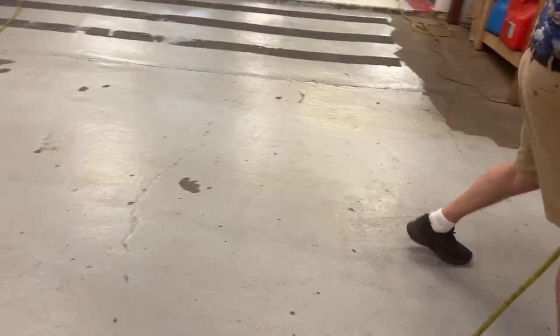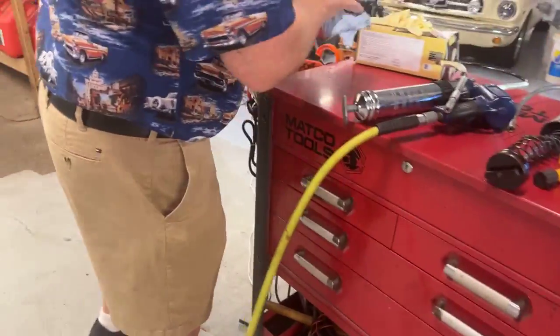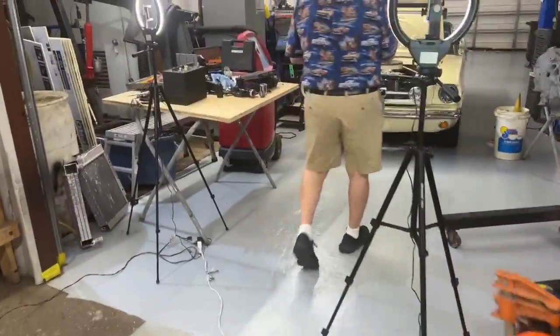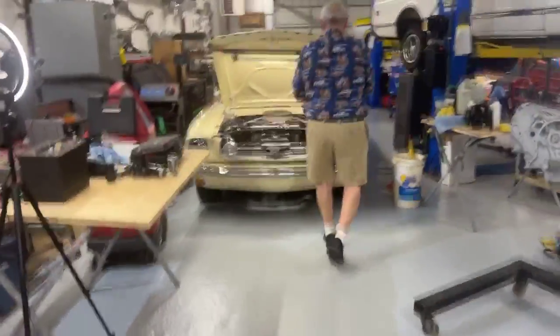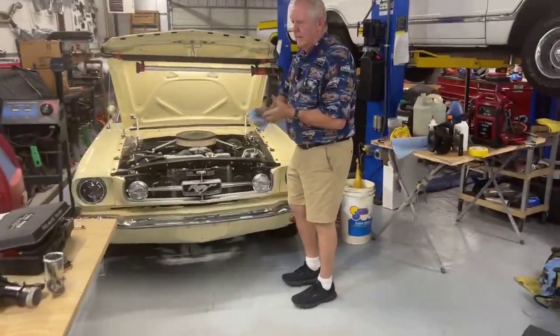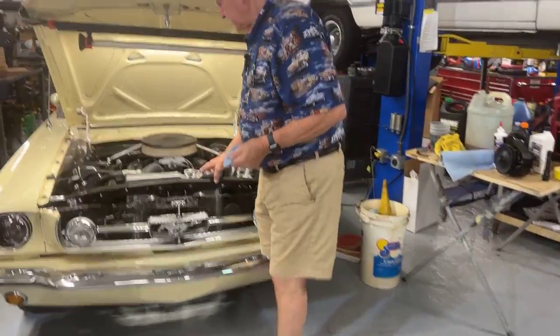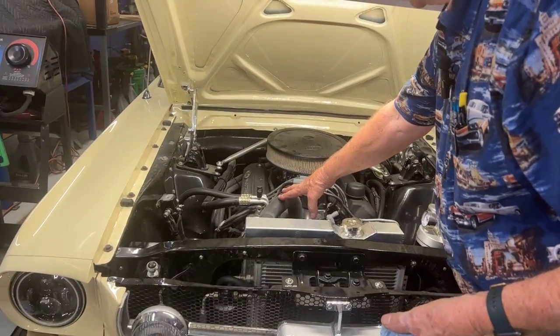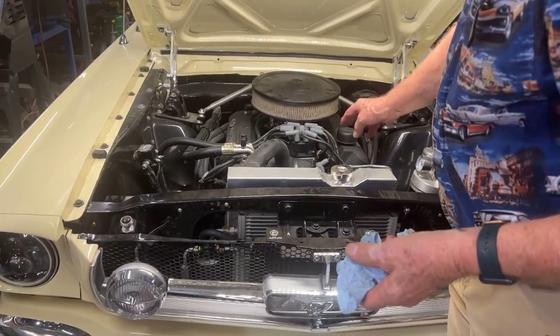Same way with this one. This is a ball joint right here, and you do the same thing, and you watch that boot right there, and when it fills up with grease, then you have filled the ball joint up. You do the upper ball joint the same way. If these boots are bad, then the grease will start flying out, and you probably need to buy a new boot and put it on there.